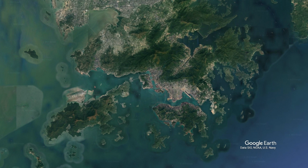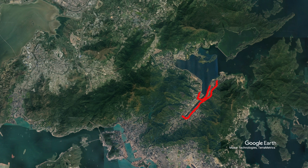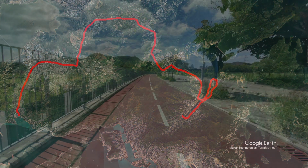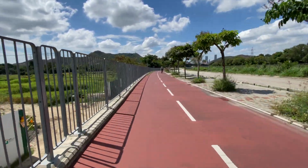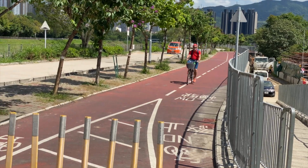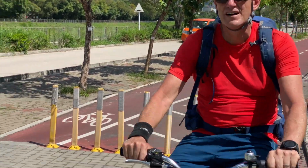The New Territories Cycle Track Network, as it is officially called, connects Ma On Shan in the east with Tuen Mun in the west, along 70 kilometres of remarkably flat bike lanes. It can be completed in a long day at a gentle pace, or if you prefer, ridden in sections. George and I opted for the full trail.